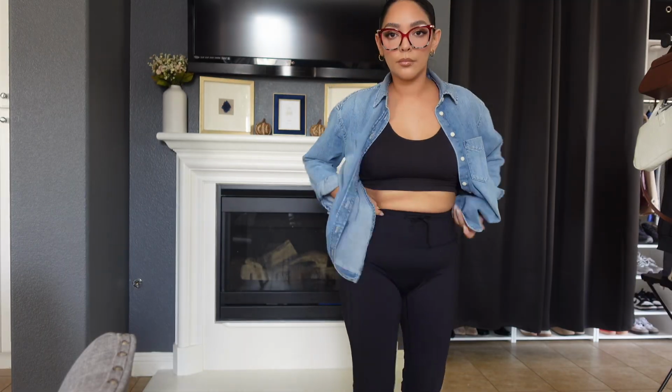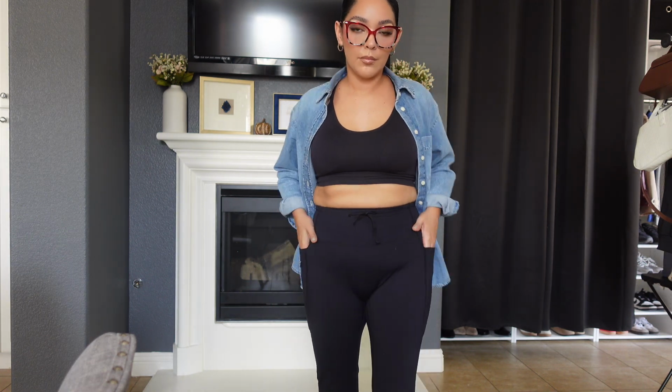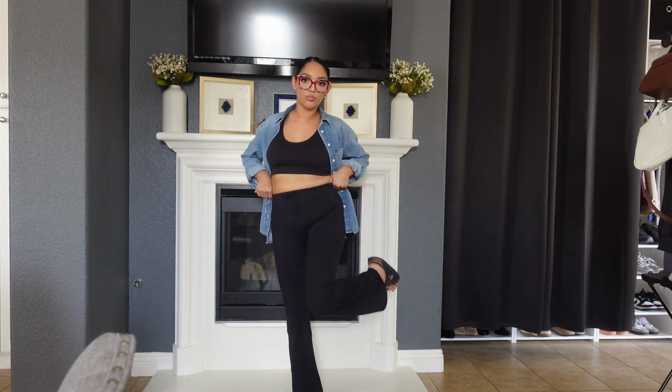It does have a 4-inch waistband that I think is perfect for us mamas who carry most of their weight in their midsection. I wouldn't say that it has crazy compression, but I do feel like it is smoothing the tummy area, at least for me. These leggings do have a 29-inch inseam. I wish they were probably an inch longer, because I have short legs and need just a little bit more length.